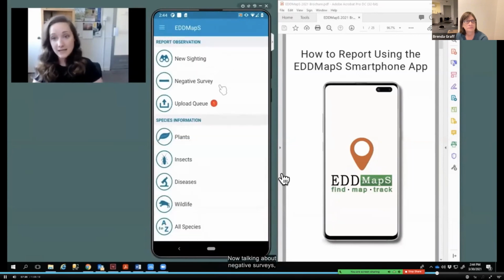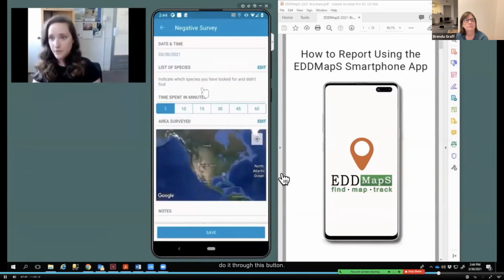Now, talking about negative surveys, I briefly mentioned that you could do a negative survey the other way through the reporting form, or you can do it through this button. A negative survey is just as important as a positive survey. Not finding an invasive species, pest, or biological control agent is just as important.